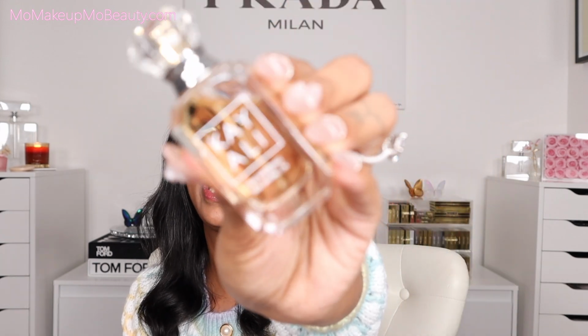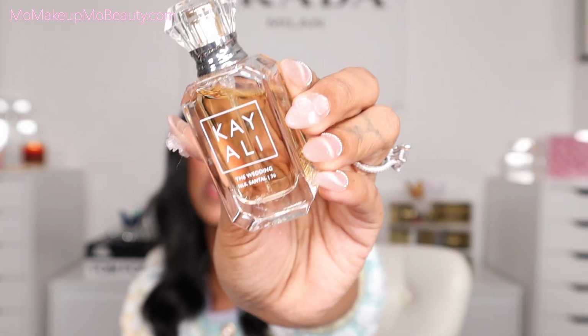Okay. I only have one other KAYALI fragrance and I actually really, really like it. So I fell for the hype and I gave it a blind buy. It's so little and cute. This is gonna go nice in the purse. I do like the KAYALI packaging and presentation.